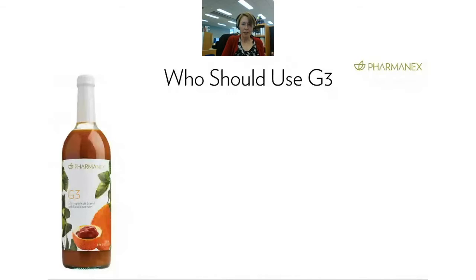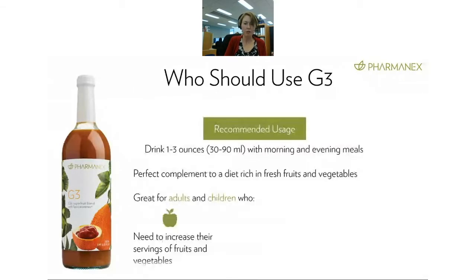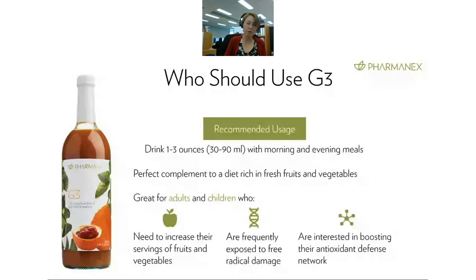And just to wrap things up, G3 is great for the whole family, kids, adults alike. As soon as children are old enough to drink juice, they can start drinking G3. Parents might want to dilute it at first, depending on their preferences, but it is safe to take as soon as they're old enough to drink juice. And it is wonderful for anyone who needs to increase their servings of fruit and vegetables. As we all know, we don't have perfect diets, even with our best efforts, and G3 is a nice way to help fill those nutritional gaps.